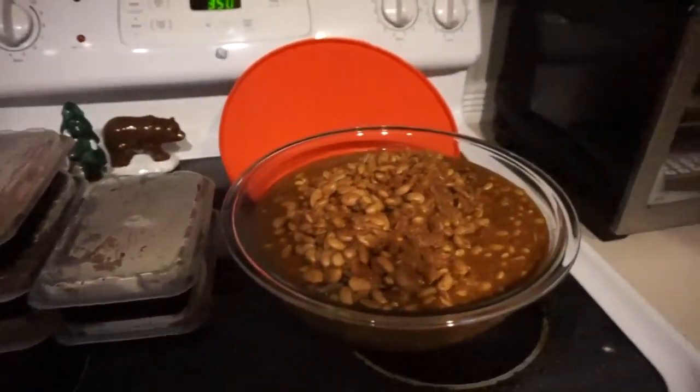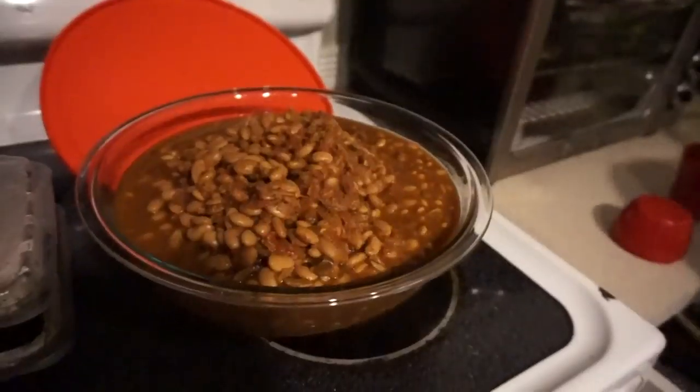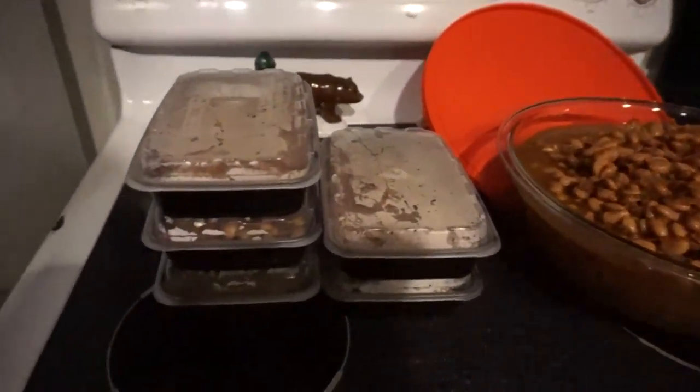I told you guys earlier we were making a bunch of beans. Look at all of the beans that we ended up with. I think we're good for... What are you doing back there? Sounds like you're tap dancing.